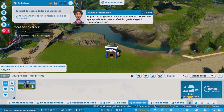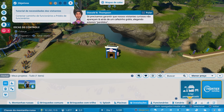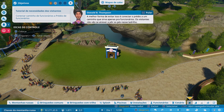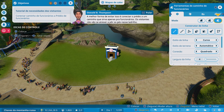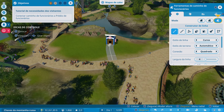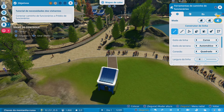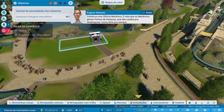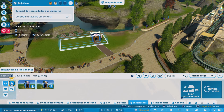We just need to ensure our inquisitive guests don't go waltzing on in there for the free coffee, claiming to be lost. The best way to avoid this is by connecting an exclusive staff-only path to the building. Guests won't dare step foot on those tiles. We'll need to build a mechanic workshop. Here, mechanics will generate research points that are used to unlock new items for your park.